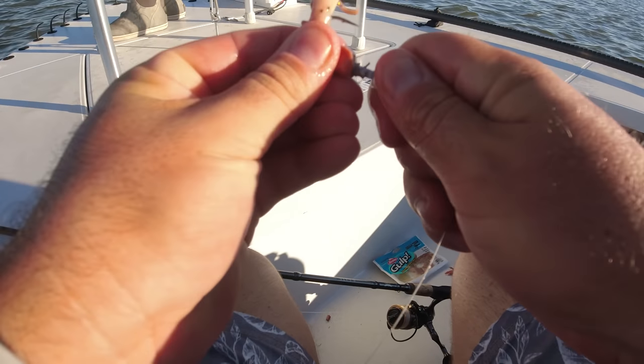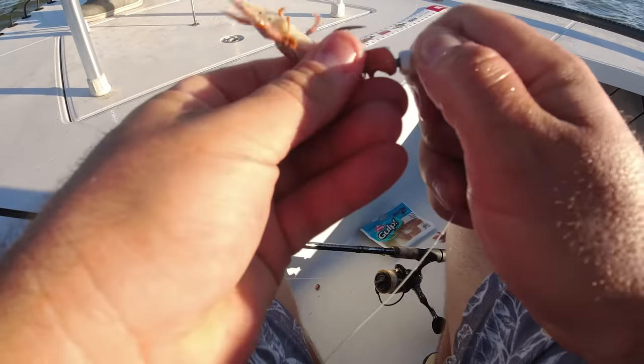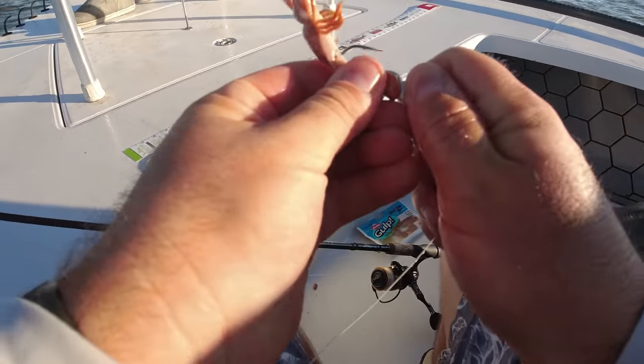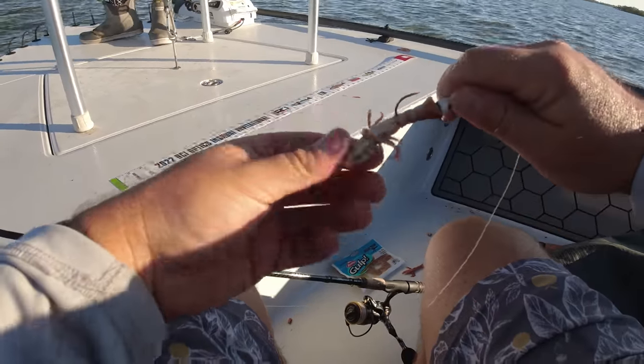Bringing up again these little ghost shrimps by Berkley Gulp. And Max is throwing like a fluke, and I've just got a little quarter ounce jig head here, just whipping this thing around. I'm sure this looks like a crab, a shrimp, who knows to them. But they like it.